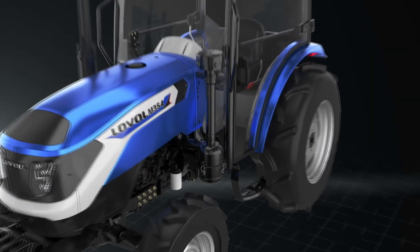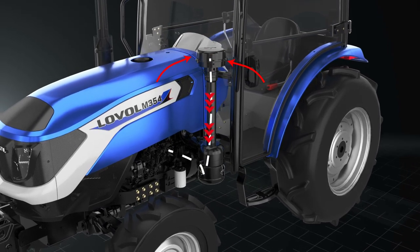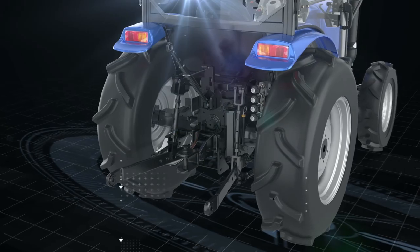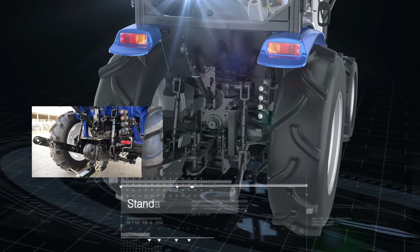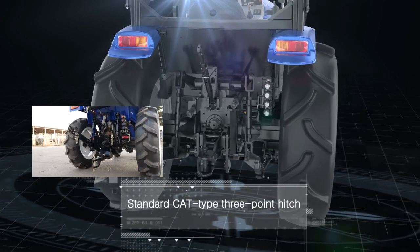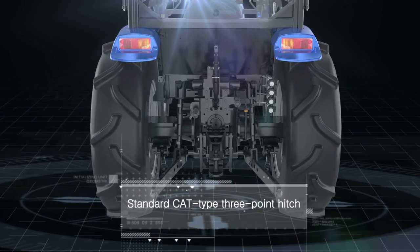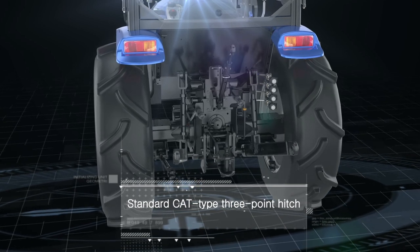Adopting the external wet type and turbo pre-filtering air intake filter form, the air intake is smoother and the maintenance is more convenient. Standard CAT type 3-point hitch design is applied. The interface, pull-down rod, and lifting rod are made of high-quality steel and manufactured by strict heat treatment process with good strength, high toughness, and not easy to damage.